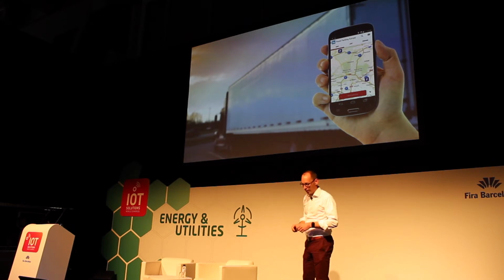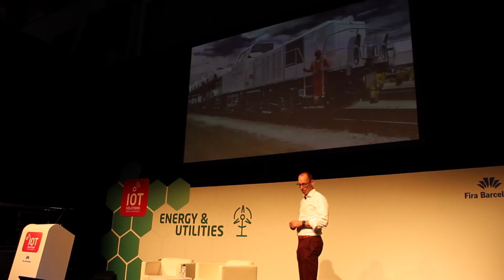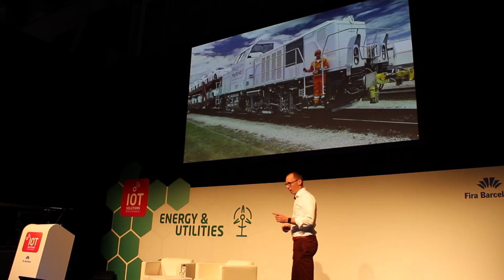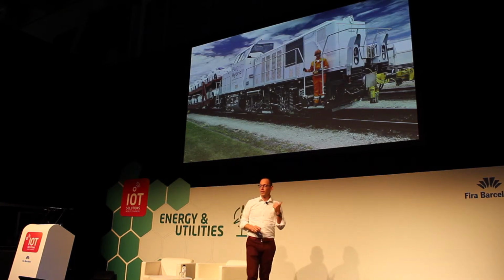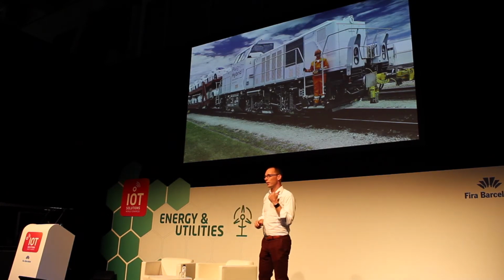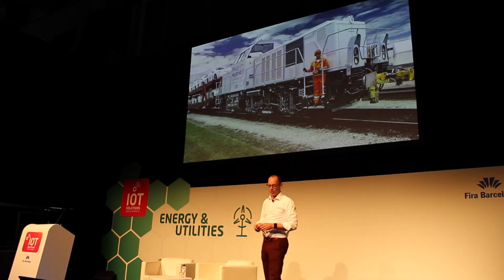Another example would be, and we're waiting for the slide. There we go. If you are a supplier of diesel engines for locomotives such as this one, and you want to track and monitor your diesel engine because you're interested in the vital parameters of that engine. Again, this is a thing that moves over large distances, and in most use cases does this cross-border. Different use case.